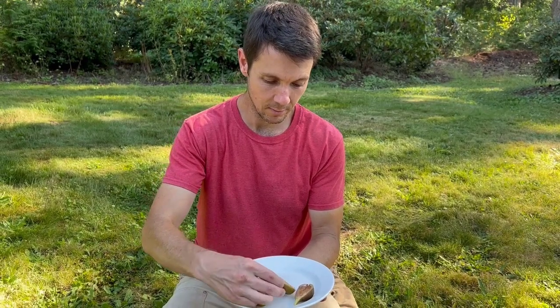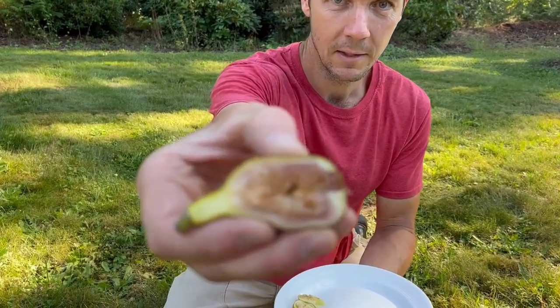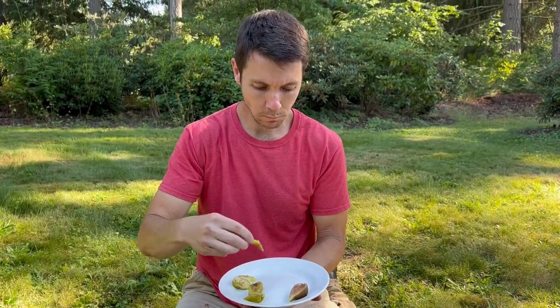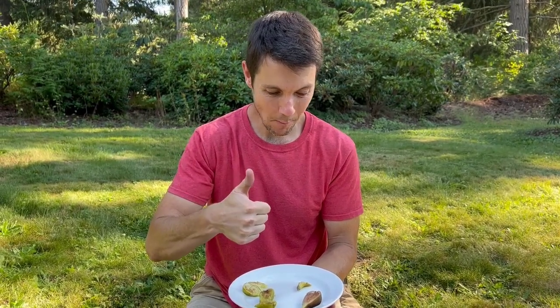All right, so this is the Jim Wilson. We're gonna try that. I'm gonna save the bigger half for the girls and split that into quarters for them. So here we go. Show you one more time. Pretty juicy in there. We'll see. That's good, buddy.